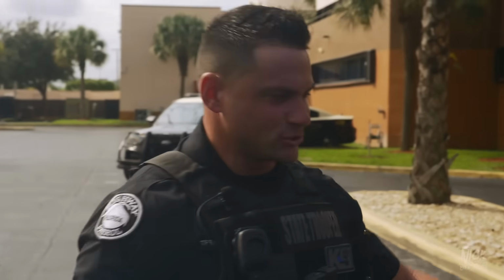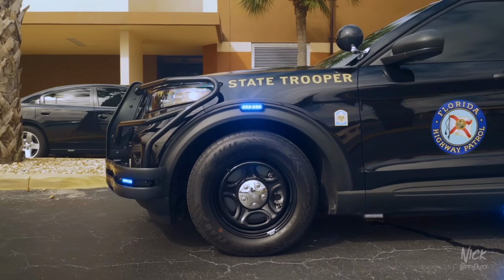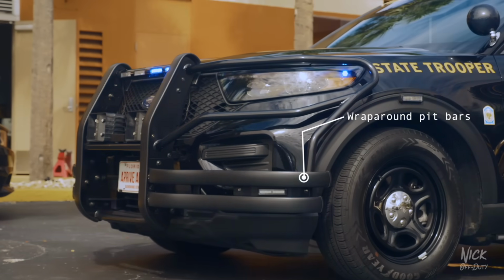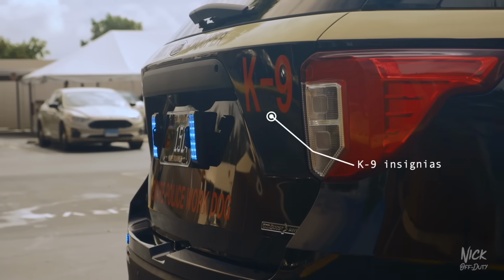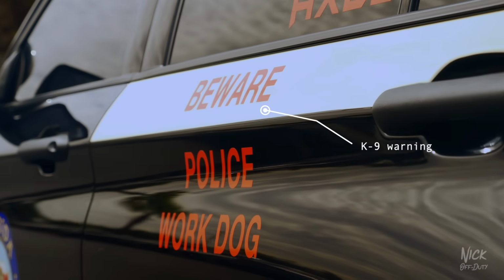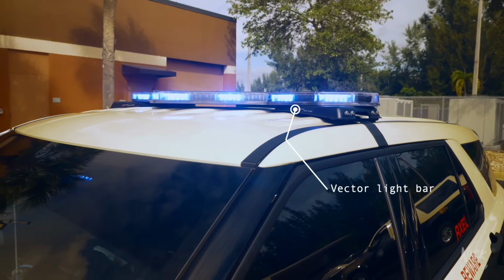Hey guys, this is my 2021 Ford Explorer, assigned vehicle with FHP. As you can see here, we got the Western push bumper wrap around for the PIT maneuvers that we do sometimes in high pursuit chases. We got the LED lights all around. As you can see, I'm a K9 handler with the criminal interdiction unit. This is the name of my dog, Axel, and it says Beware Police Dog. And on top here, we got the vector bars, they're real thin.